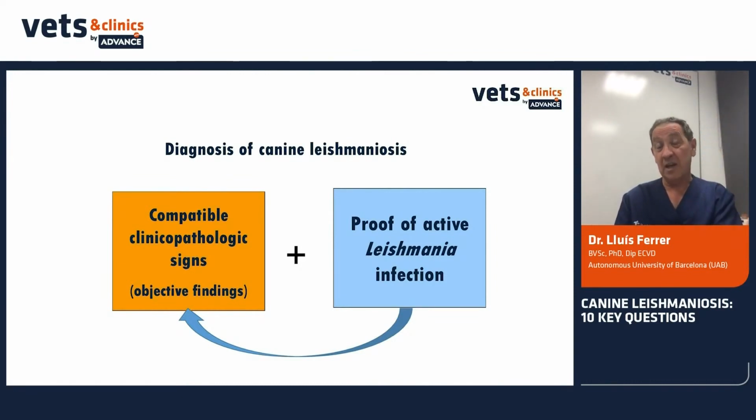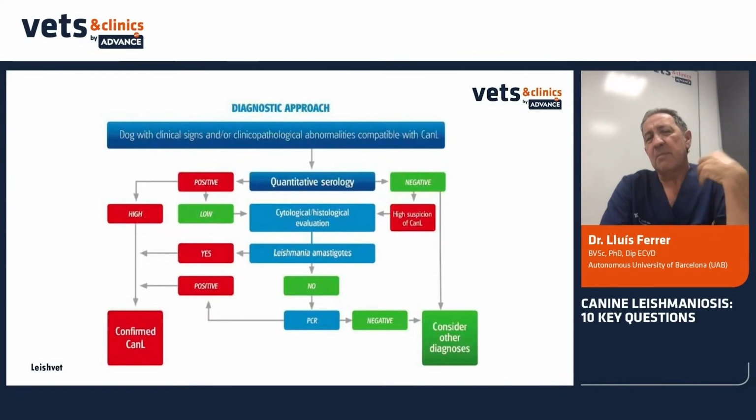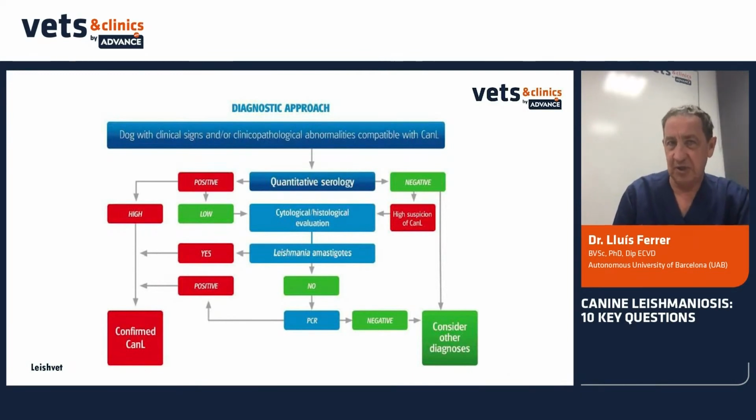We need to have clinical signs, we need to have a proof of the infection, and we need to think that these two facts are connected, and the clinical signs are a consequence of the Leishmania infection. Okay, so to make this, probably the best approach is to begin with serology.